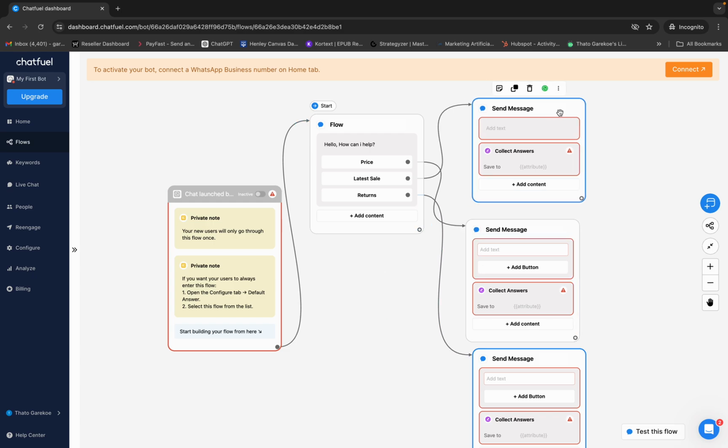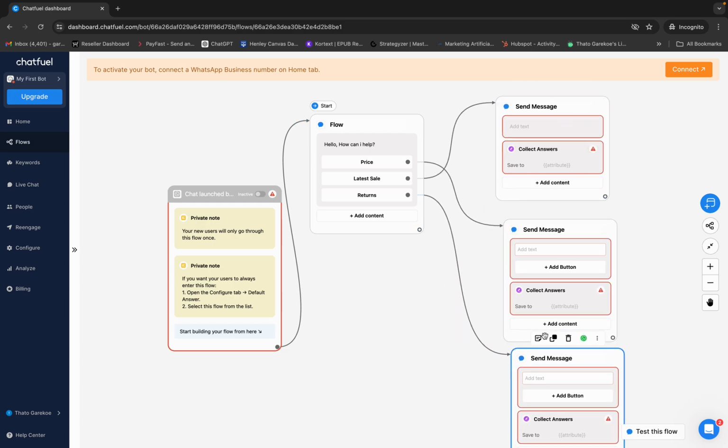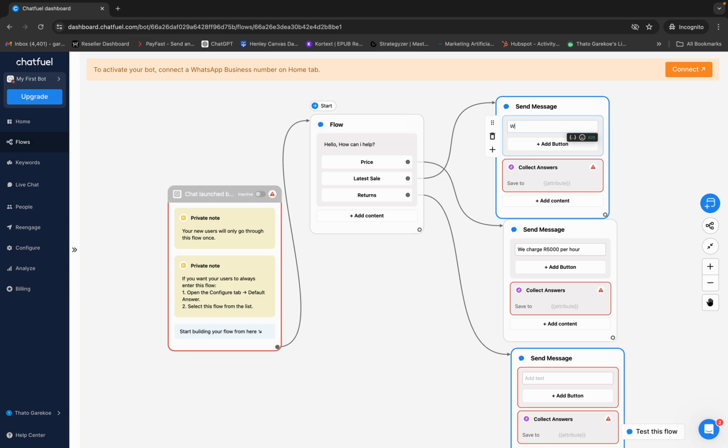All right, cool. So what this means is if the customer has clicked on price, then you'll tell them that we charge 5,000 Rand per hour, whatever it is that you want to answer them. This is what they will see if they click on the price button, right? Maybe the latest sale. You want to say here, we have a 50% promotion, right? And then you give them a discount coupon. Use promo code Rekisa Chatfuel, right?